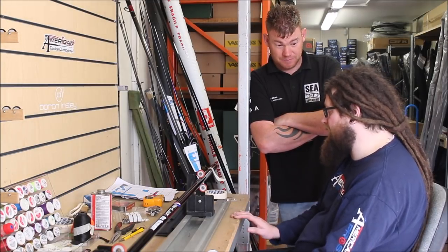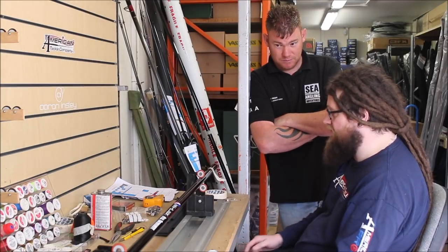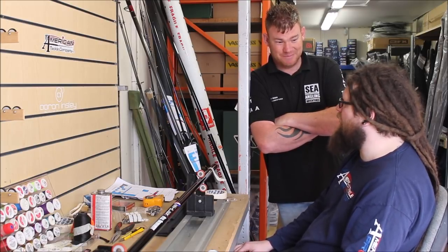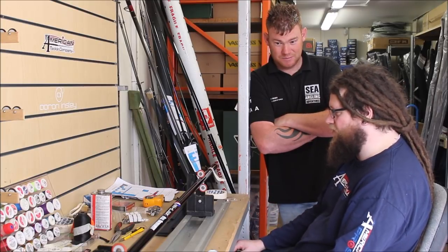Well, that's why I got into rod building. It's that sense of accomplishment and looking after your own gear and looking at something and going, I did that, that's quite cool. I can see it. And when you're catching fish on your own gear and your own work and even your own rigs, there's a sense of pride, isn't there?